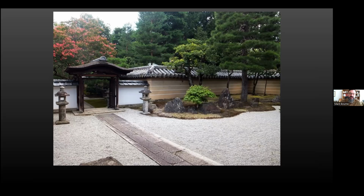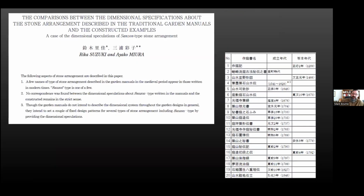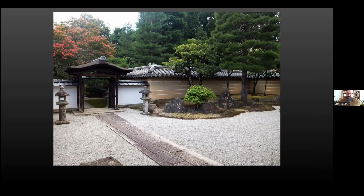This is the garden attached to Ryukoin, which is where Suzuki Daisetsu, so anybody who's a student of Zen will know Suzuki Daisetsu, this Zen monk who really started publishing books in English. And Lorraine Kuck, who was one of the early scholars of Japanese gardens, writing at about the same time as Samuel Newsom, a little bit before him, I think. It was in the temple attached to this garden where the idea of Zen gardens really came into existence in the 1930s.